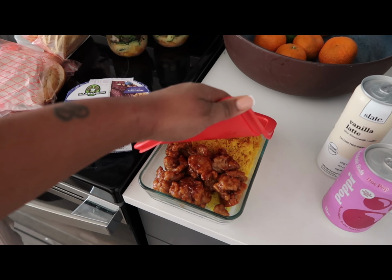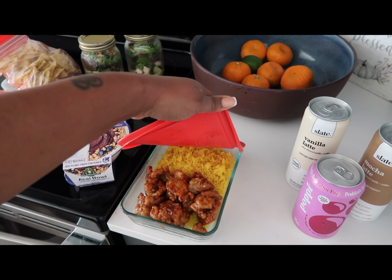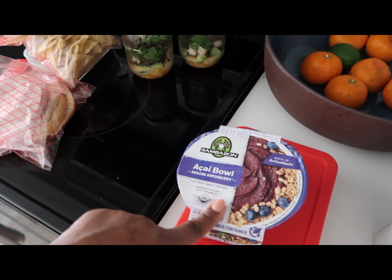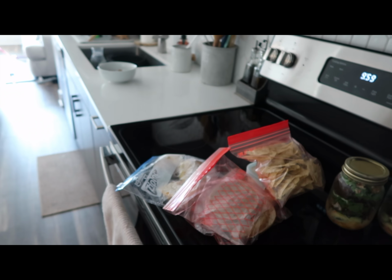So in here, I have like orange chicken from Trader Joe's and some rice from a leftover meal that I had last week that I'm gonna finish off. Then I have an acai bowl, and I have snacks. I haven't grabbed my snacks out of the pantry. I'm about to pack it all into this bag, along with a little bit of ice, since I do have some frozen items. So, this is it.